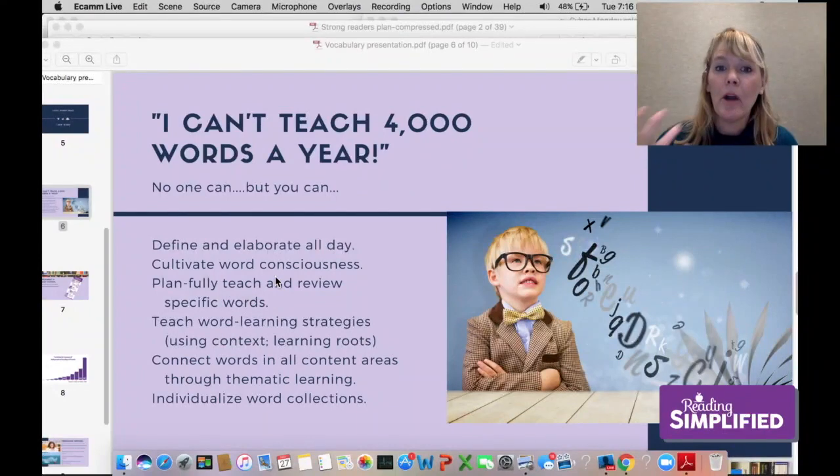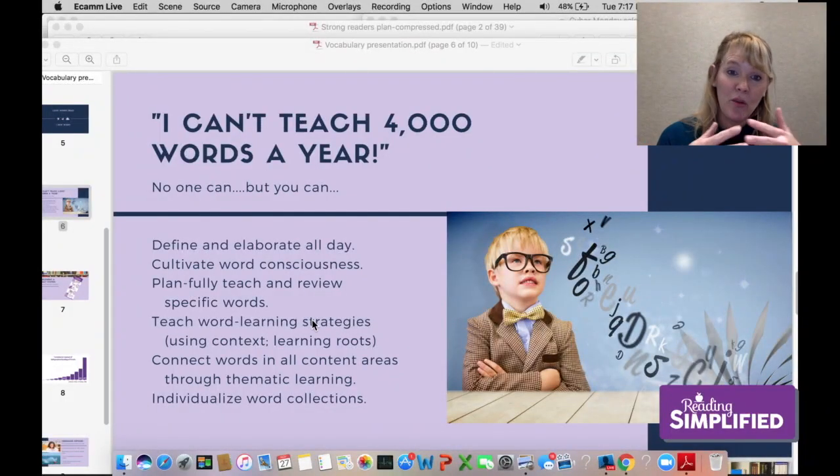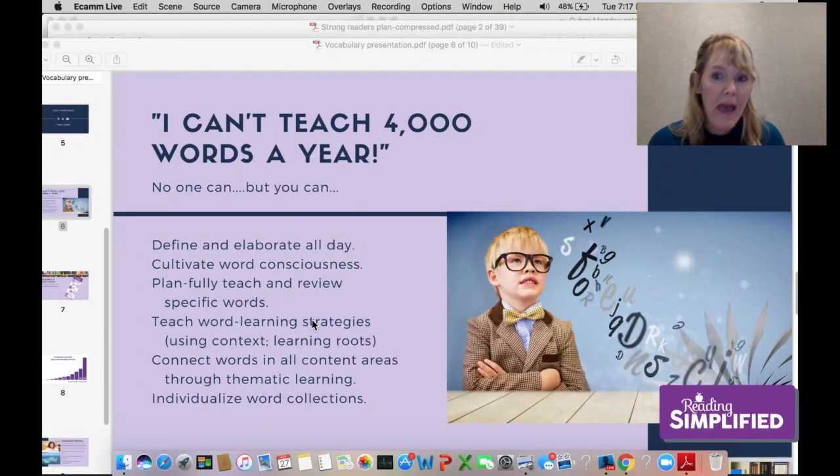And so those are some things that you can get kids to do independently in your environment, but also you want to definitely planfully teach and review specific words. So don't just be embedding your vocabulary instruction all day long, kind of haphazardly. You want to also have something explicit. Another important thing to consider is to connect the words in all your content areas, ideally through a thematic approach.